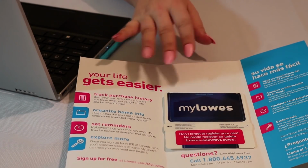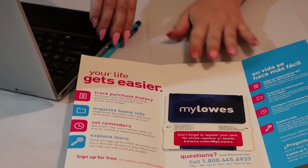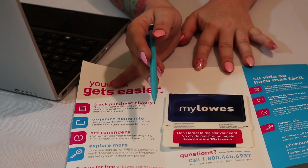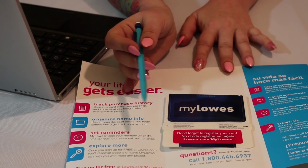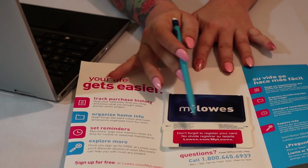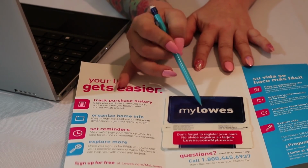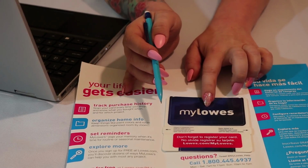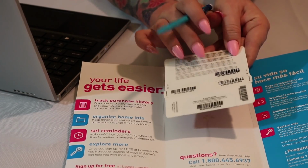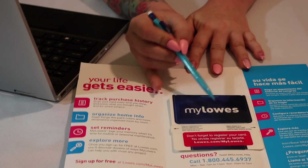Okay, it's very useful during your design process because this app is great for keeping track of your designing colors. This can help you with furniture placement. Yeah, even the room dimensions can be stored in this app. Very interesting. You can keep track of all of your in-store and online purchases with this card. I know. And there's so much more available.